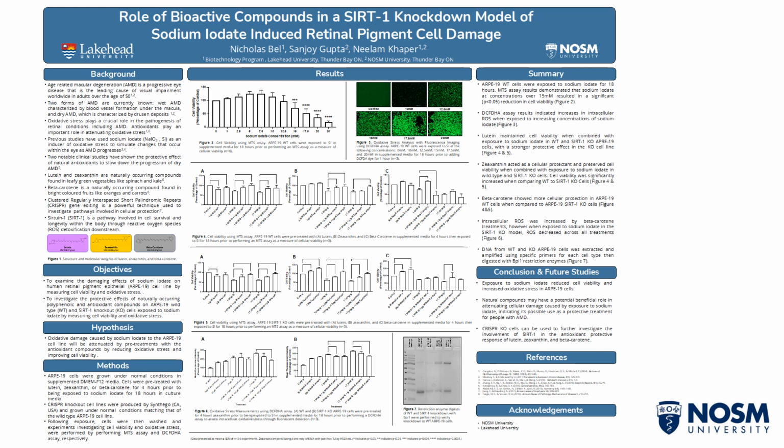Our project looks to further investigate the protective mechanism of bioactive compounds with respect to retinal pigment cell damage in a cell culture model. The cell culture line used in our project is the ARPE-19 human retinal pigment cell line. We use two forms of it, the wild type and the SIRT-2-in-1 knockdown model.